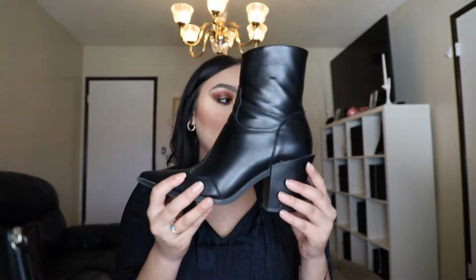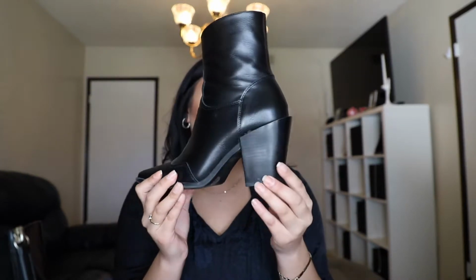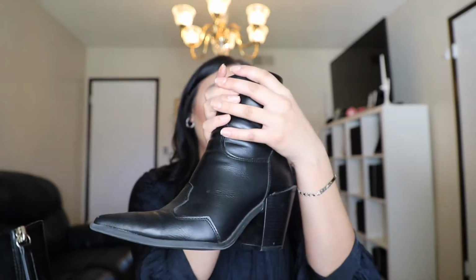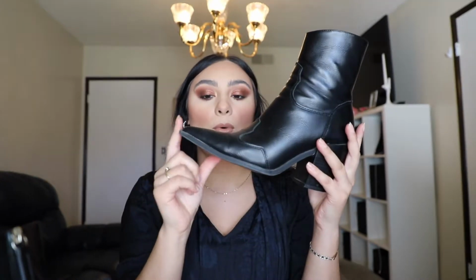So these are a very grungy but Western style boot. They have probably like a 3-inch heel, very thick and tall, and then they are very narrow at the ankle part, and then of course the foot part is also very narrow with a pointed toe. That is my thing. It's something that you guys are gonna see is a reoccurring theme here.